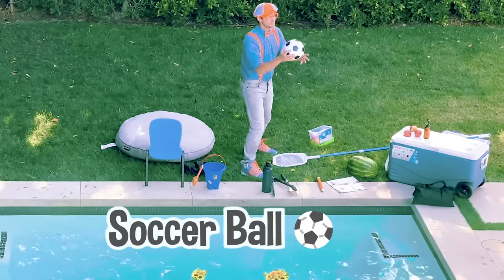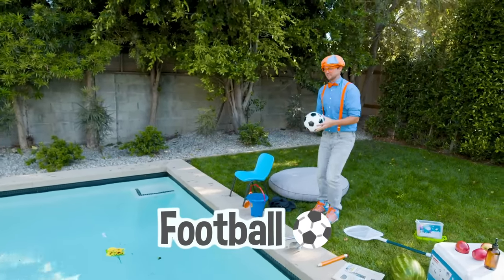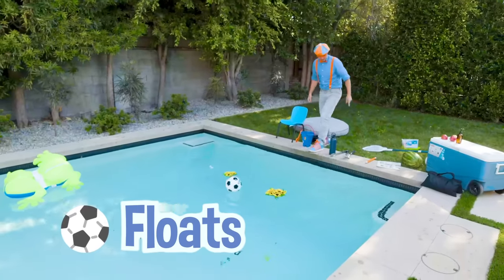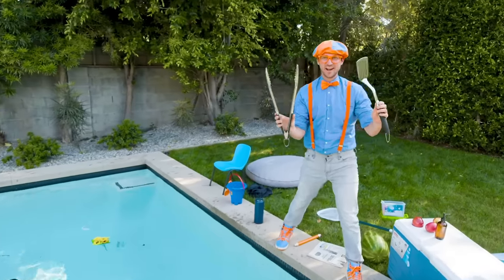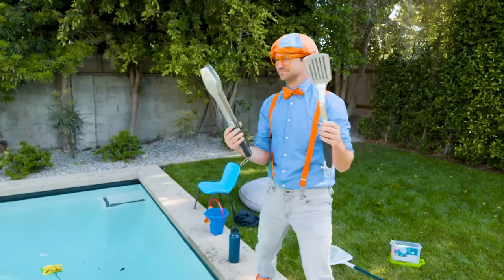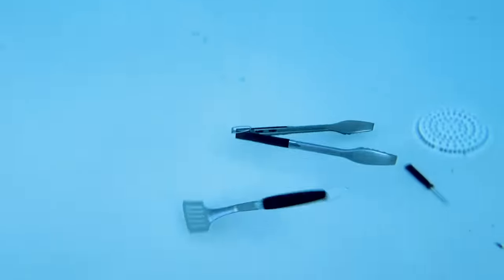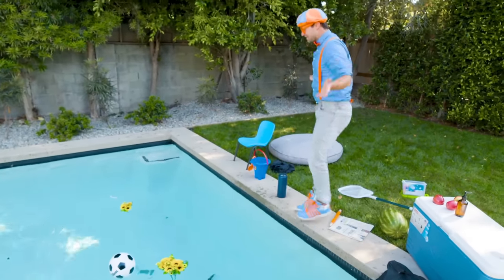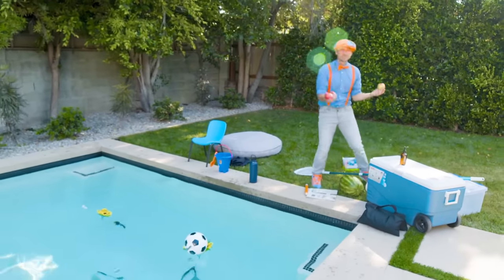Whoa, check it out. A soccer ball. Some countries call this a football. Ready? Whoa! It floats as well. Whoa. Yep. Barbecue tools. BBQ. Here we go! Where'd they go? Oh, they went all the way down to the bottom. That means they sink.